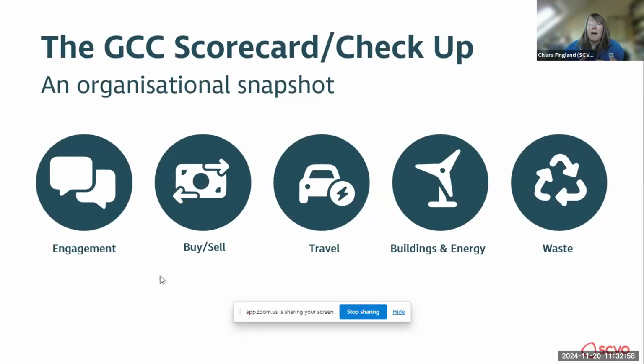Because dealing with climate action, there are lots of things that are interconnected. So what this gives you is a picture in a very quick way. It's just a dynamic survey form that you fill in, and it'll give you a score against these 5 topics that are on the screen here: engagement, buying and selling, travel, buildings and energy, and waste.